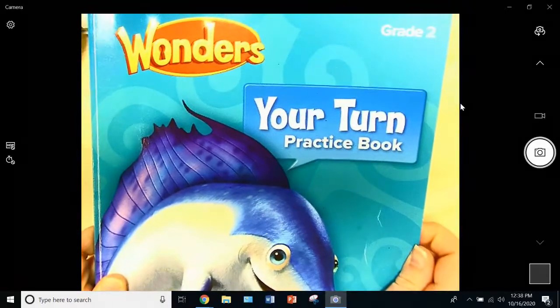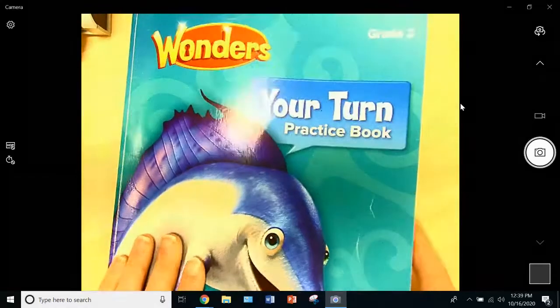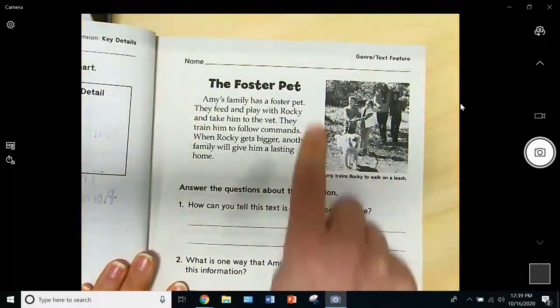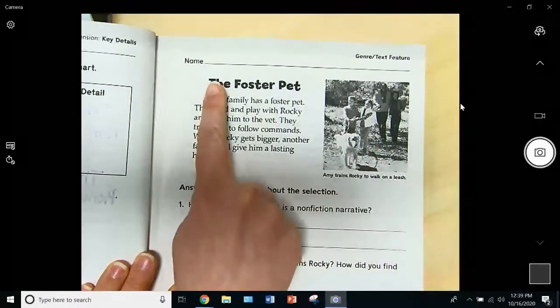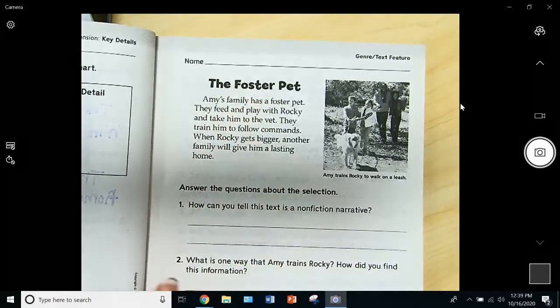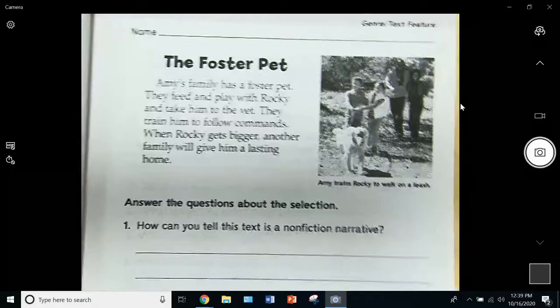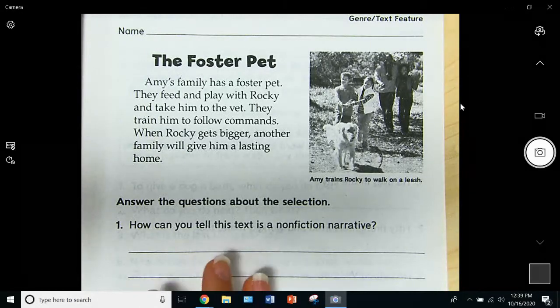Hello, second graders. We are going to be working in our Your Turn practice book on page 37. Page 37, and we are going to work on our page about genre. We are going to be reading a story called The Foster Pet. And as I read, I want you to think to yourself, how do we know this story is narrative nonfiction? All right, think back to the video you just watched of me explaining narrative nonfiction.